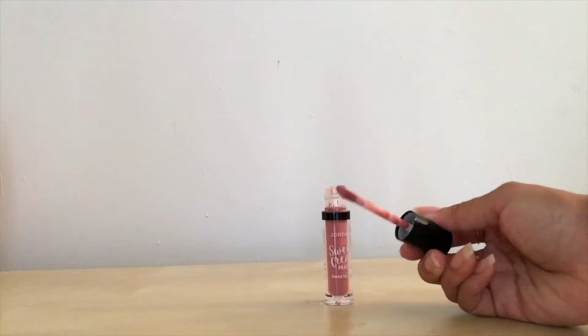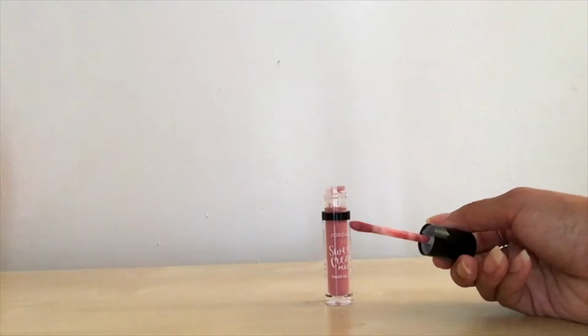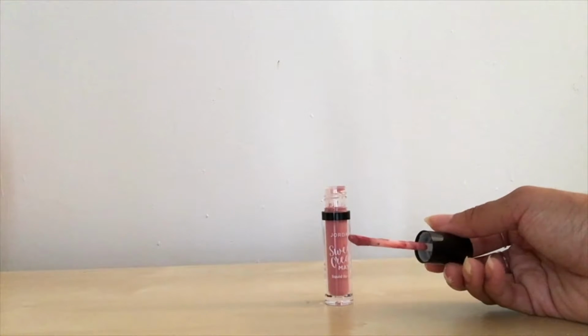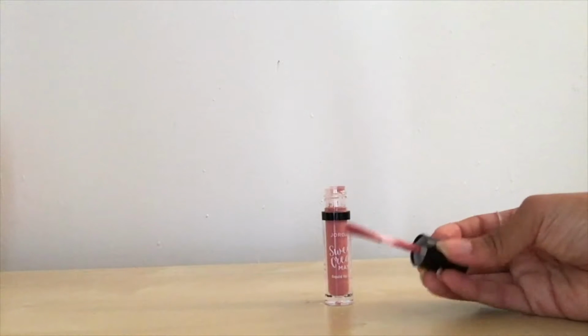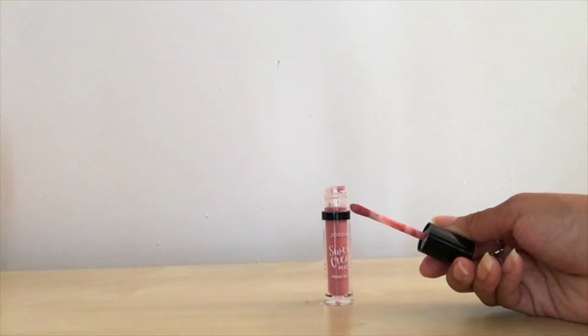The fragrance is a really sweet vanilla, but it's not overpowering. I know that a lot of women wearing lipsticks, they don't want to smell the fragrance throughout the night. It can be really harsh if you're sensitive to perfumes and fragrances, and I can say that this is a very light fragrance. You won't notice that it's there.